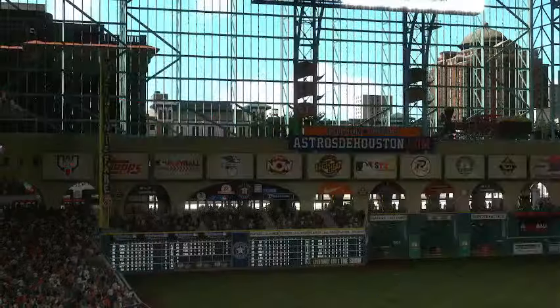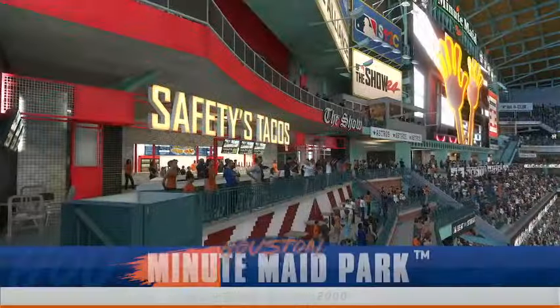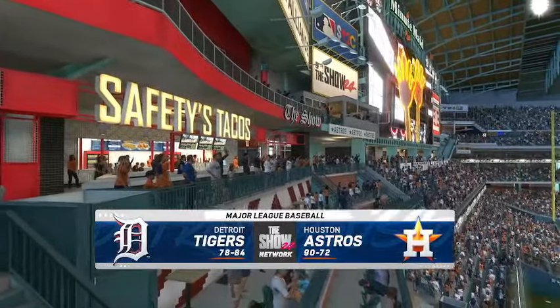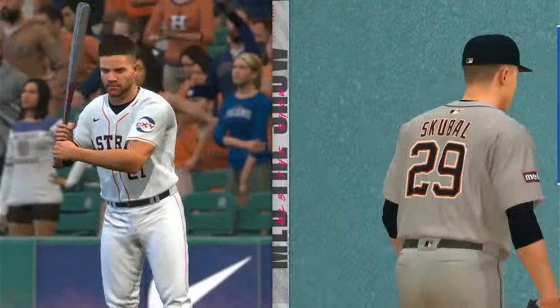Minute Maid Park in Houston. We got baseball on the show. It's the Detroit Tigers taking on the Houston Astros. All right, we'll be back to get this one started after this.